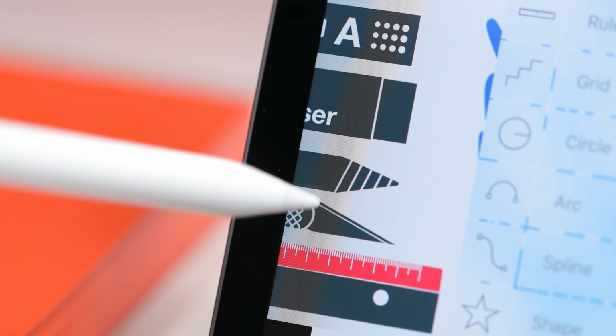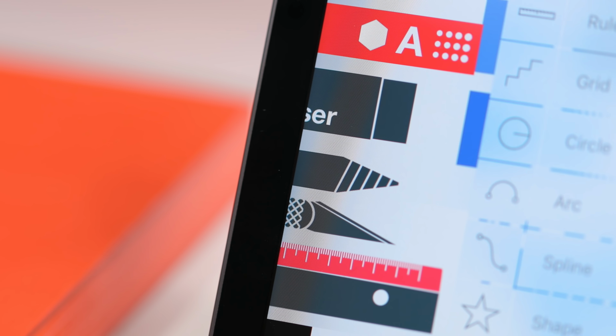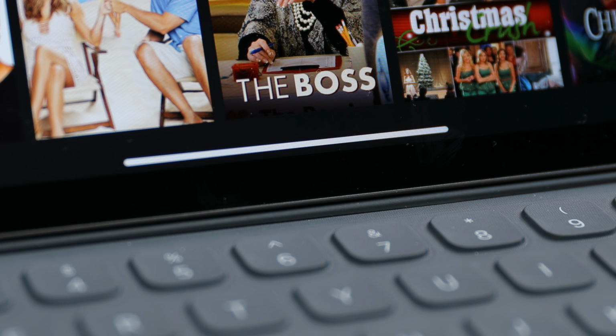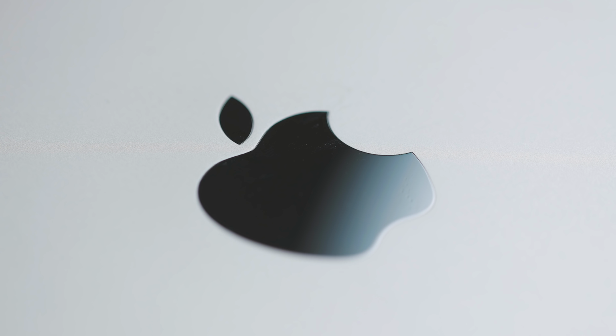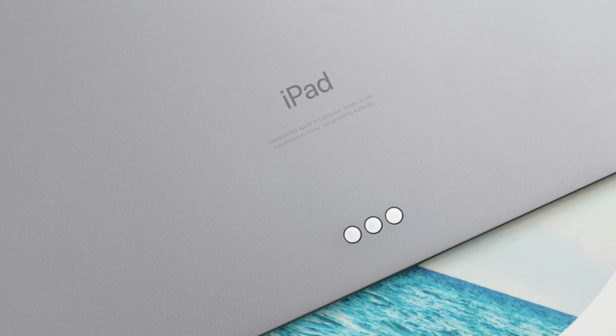So I feel like there's going to be a lot of different people considering this tablet, and for very good reason. It is simply the best tablet on the market when it comes to hardware, and even though it does come at a cost, there's just no question about that. If you're looking for the best tablet out there, the iPad's going to be the one.